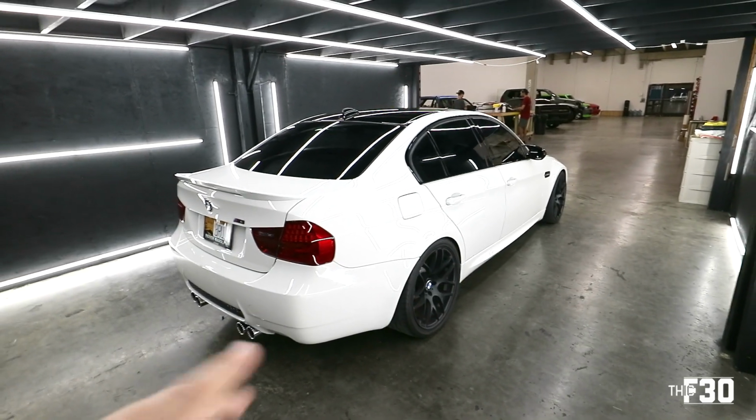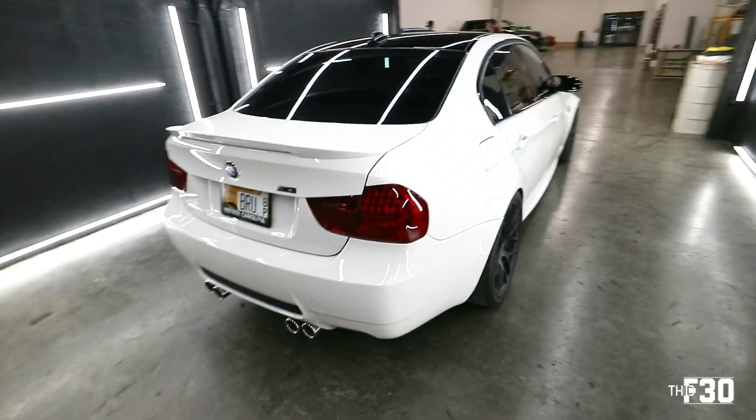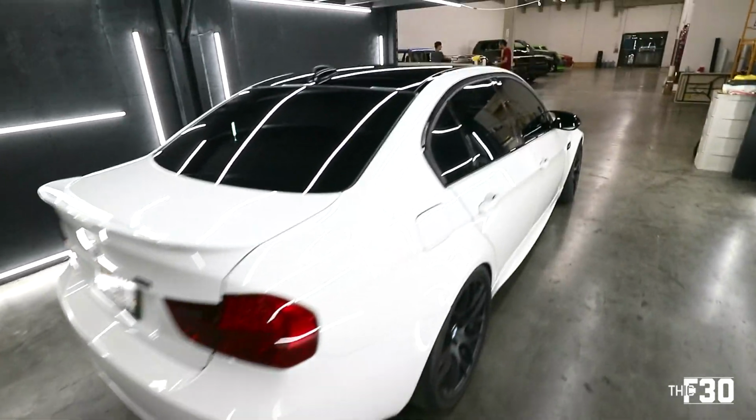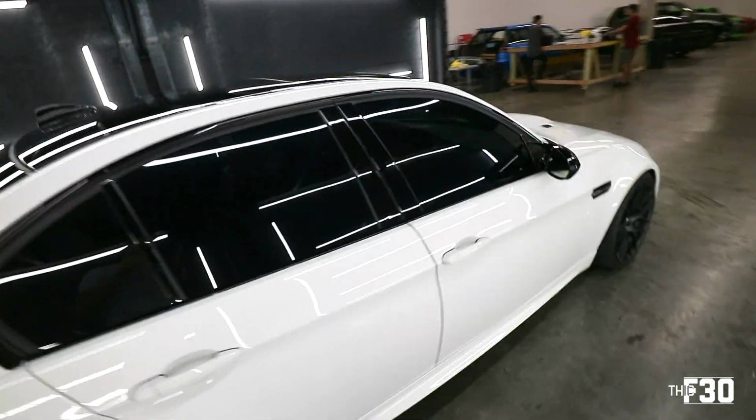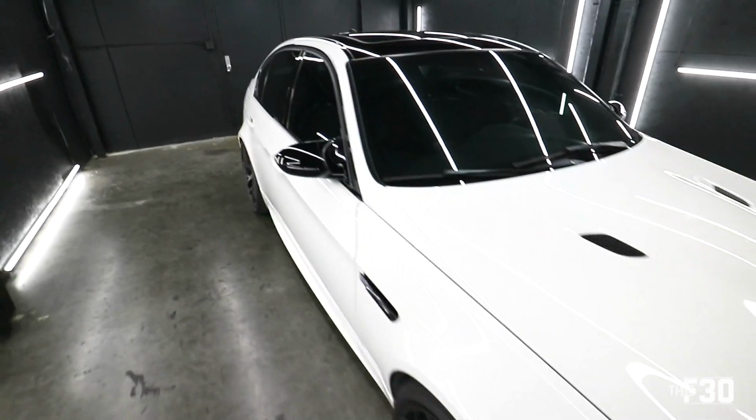So I'll turn on the car's lights and everything so you can kind of see the difference, the contrast with the lighting and the tint. But yeah, this is where we're at right now. Ooh. So good. I haven't had this thing for a couple of weeks now, so I really, really missed this car.